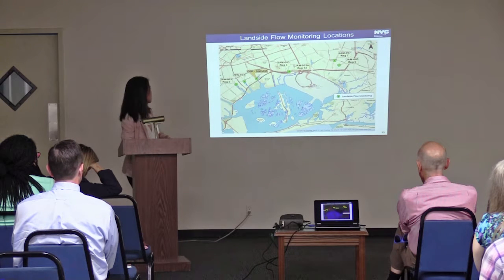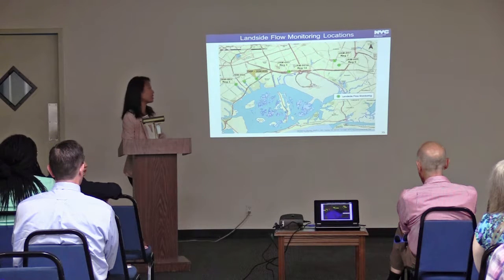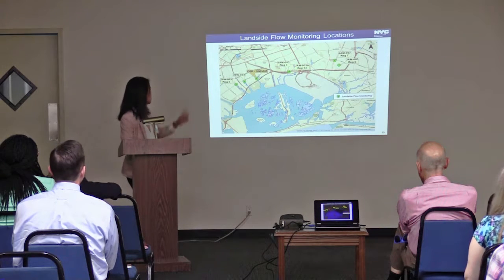You'll see that they're mostly around the locations of some of the more important discharge points at the head of the tributaries.